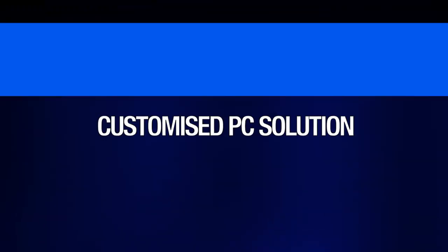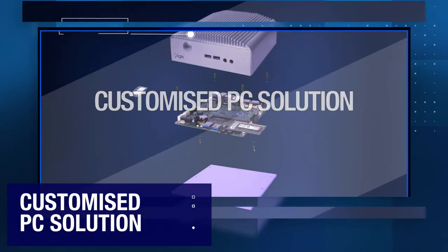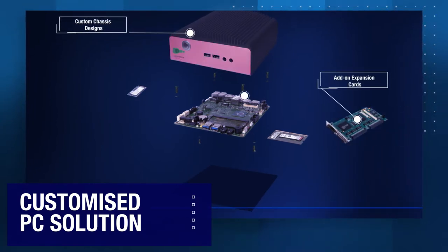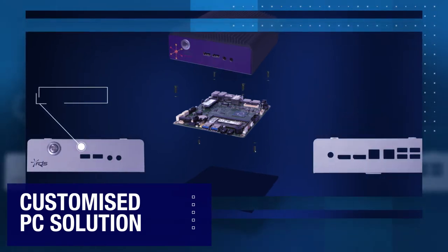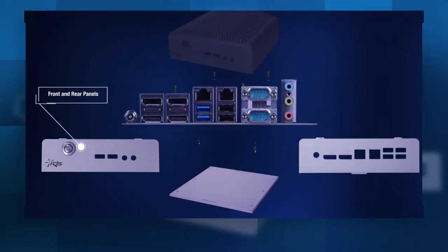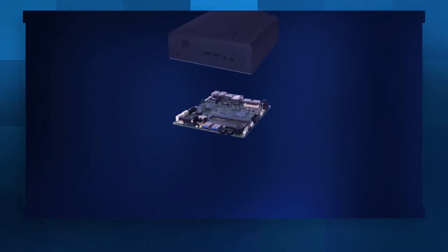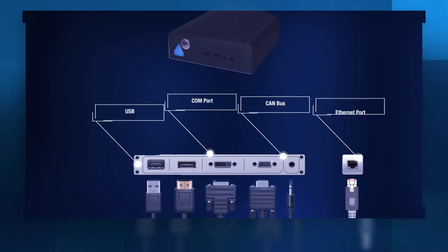The RDS CAT-S PC range offers a unique customized PC solution. Custom chassis designs, add-on expansion cards, embedded peripherals such as USB, COM port, CAN bus, and Ethernet. Front and rear panels with additional interfaces can be designed and implemented to provide a fully bespoke embedded system. Embedded peripherals adding features such as USB, COM port, CAN bus, Ethernet.